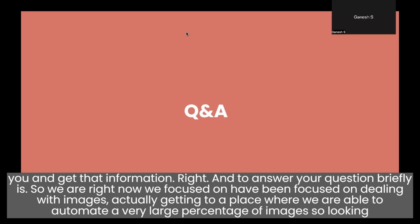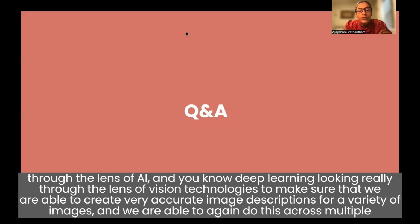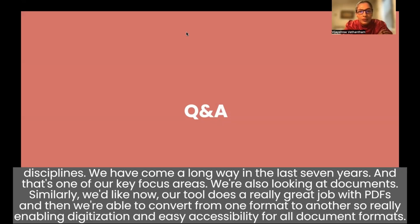Sure. And to answer your question briefly, we have right now been focused on dealing with images, actually getting to a place where we are able to automate a very large percentage of images. So looking through the lens of AI and deep learning, looking really through the lens of vision technologies, to make sure that we are able to create very accurate image descriptions for a variety of images. And we are able to, again, do this across multiple disciplines. We have come a long way in the last several years, and that's one of our key focus areas.